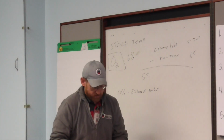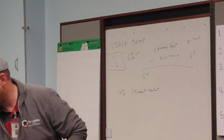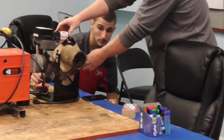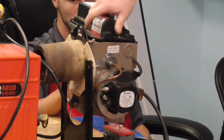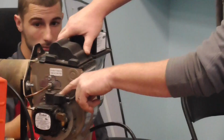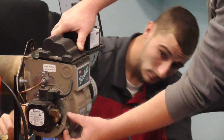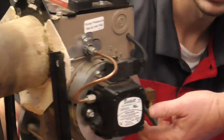You make the adjustment, on the Beckett's, through this band. You have the big band and the little band. The large band is out here, and then the small band is this one. You usually don't have to adjust the large band once everything's up and set, just by this little clamp.